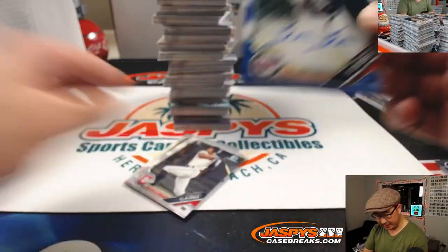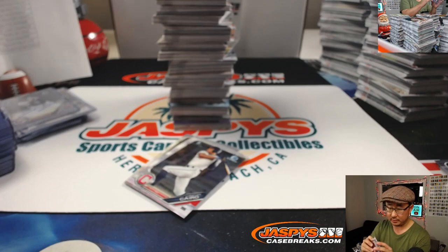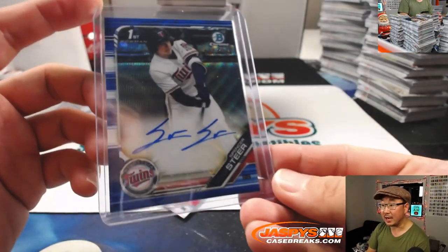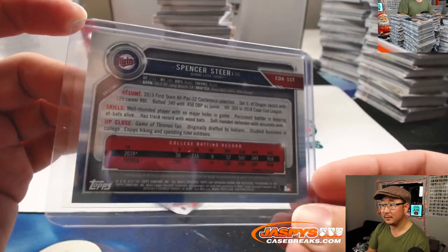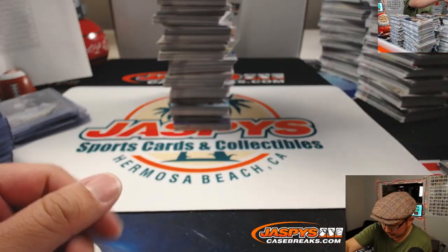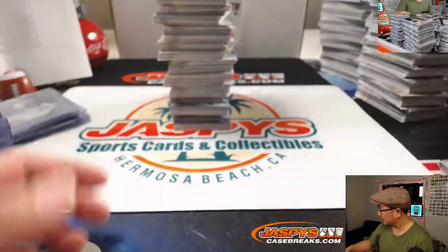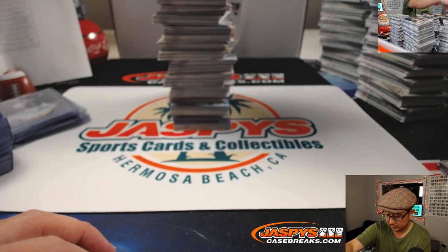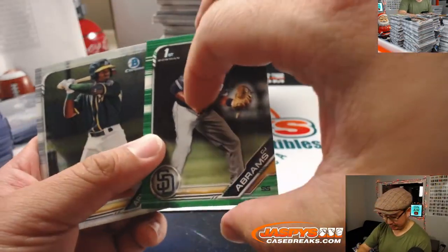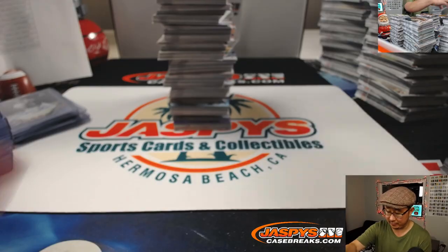And we've got another Spencer Steer, back to back, blue wave autograph to 150 this time. Some good color there, Francesco. A little off center on the top loader, but there it is. Nice. And another CJ Abrams, 74 out of 99 green paper. Another nice one for Raul and the Padres. Got that nice autograph earlier.